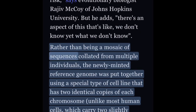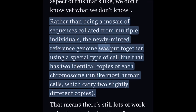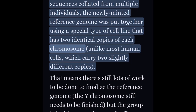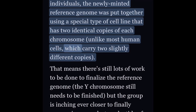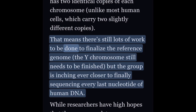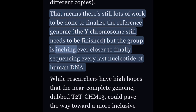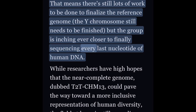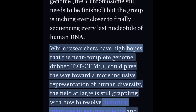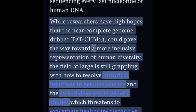Rather than being a mosaic of sequences collated from multiple individuals, the newly minted reference genome was put together using a special type of cell line that has 2 identical copies of each chromosome, unlike most human cells, which carry 2 slightly different copies. That means there's still lots of work to be done to finalize the reference genome. The Y chromosome still needs to be finished, but the group is inching ever closer to finally sequencing every last nucleotide of human DNA.